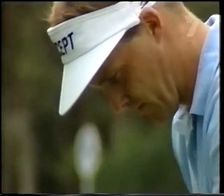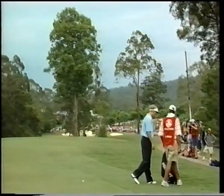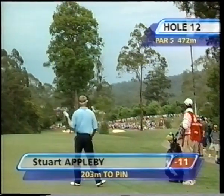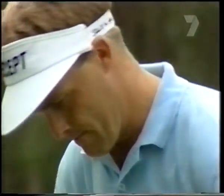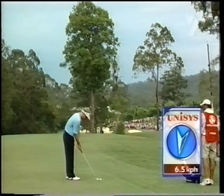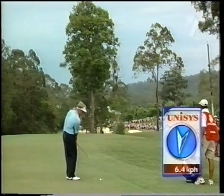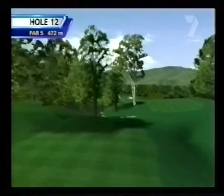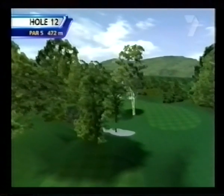Yes, well, Renton, it seems like an eternity, doesn't it? We've been waiting here a long, long time. Now, whether the troubles of Ogilvie have convinced Stewie to take it down the right-hand side and play it safe, and that's exactly what he's done because he's moved the crowd. He's only 203, when I say only 203, that's certainly within his range of getting it home, but from this part of the fairway, it's a very risky shot, big cut around the trees. He's decided not to play that.